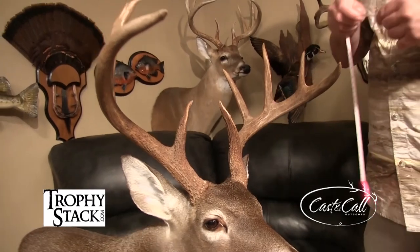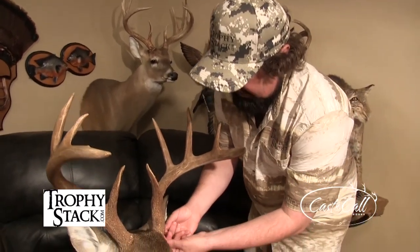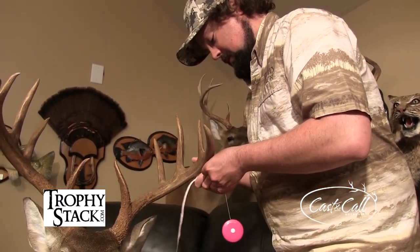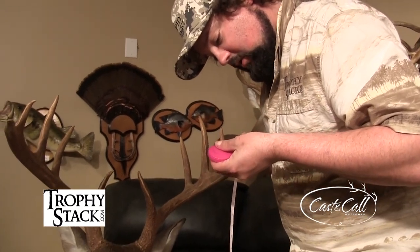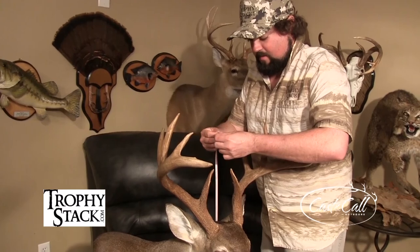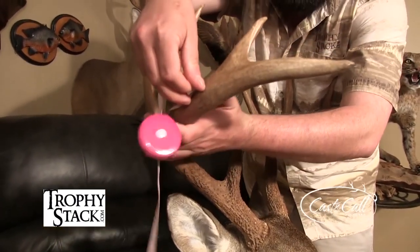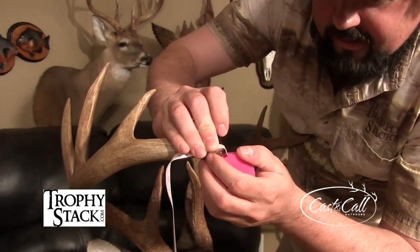the inside spread, and then you want to measure along the outside rim of the length of the main beam. So come in here, hold it again right above the burr, and you can just walk it along this outside part. And we are at 21 1/8 on this side, and it's probably going to be pretty close on the other. Three and an eighth on that side.